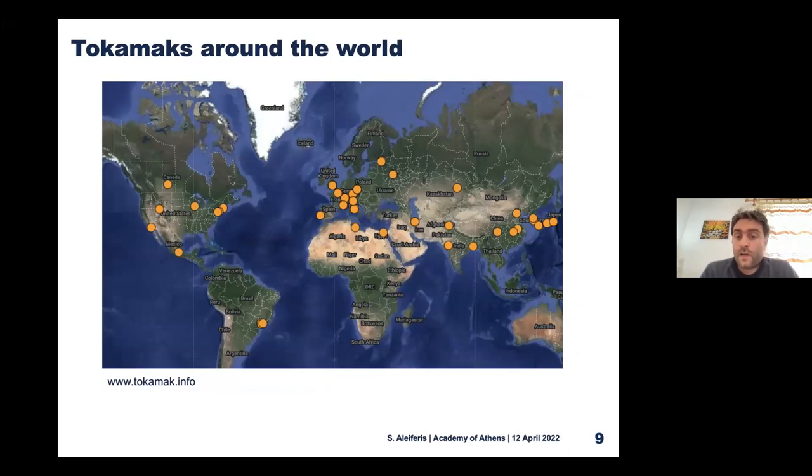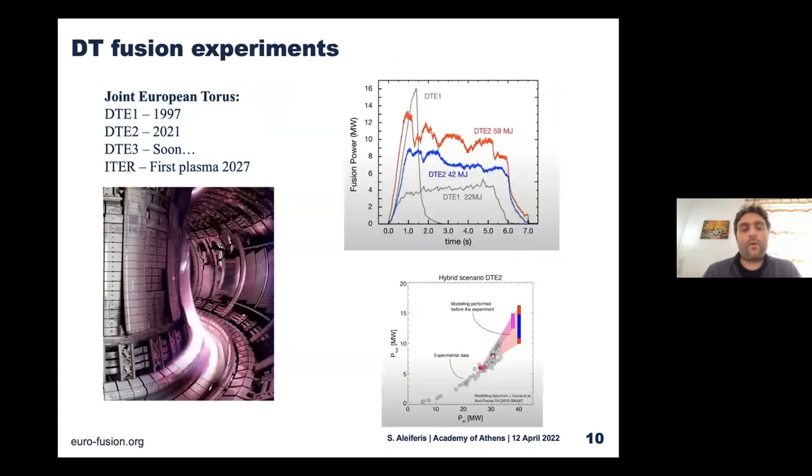These are just the tokamaks that we currently have, not other kinds of machines like stellarators or other facilities. And a very good example of a tokamak, and the facility where I'm currently working, is the Joint European Torus. The Joint European Torus is currently the only facility where we can actually do deuterium-tritium fusion experiments. And we have done a few of those, but not a lot, because they are very expensive and very difficult and very hard to organize.